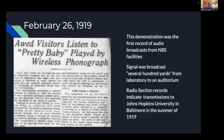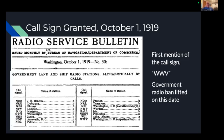But WWV itself, the first record I could find in my research of WWV came from October 1st in 1919. And it came from the Radio Service Bulletin, which you see an image here of one of the pages. This was a bulletin that was published every month back in those days, in the early days of radio. The Department of Commerce was actually the agency in charge of managing licensing for radio stations. And so every new license that was granted was published in this bulletin.